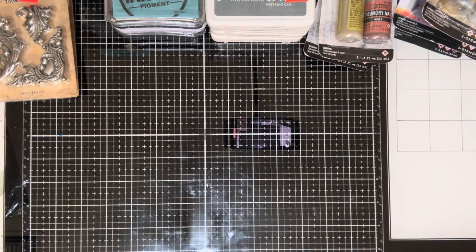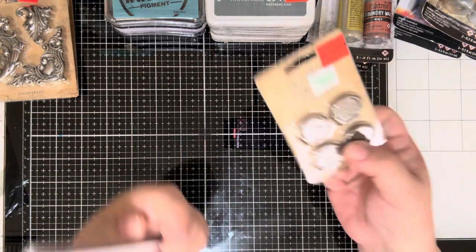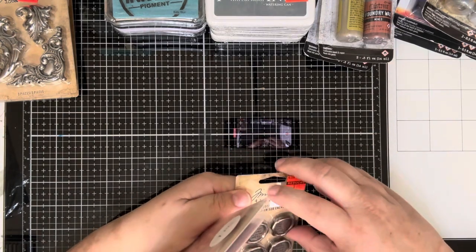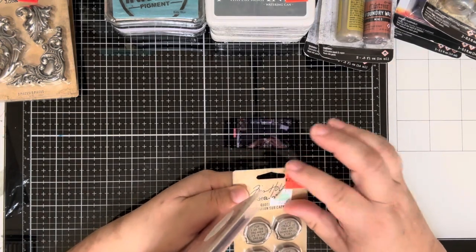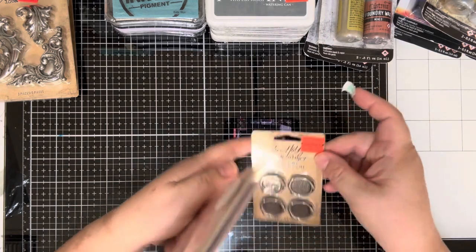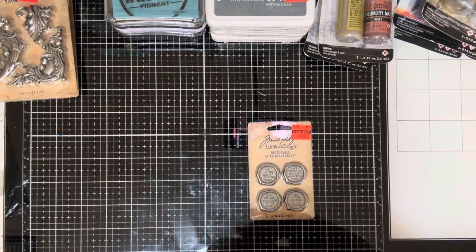Then, let's see, oh, and I got these. They're quotes, normally $6, and I got them for $1.49. Let me see, I'm just trying to take this off. They're called quote seals, and they're the Tim Holtz ones.